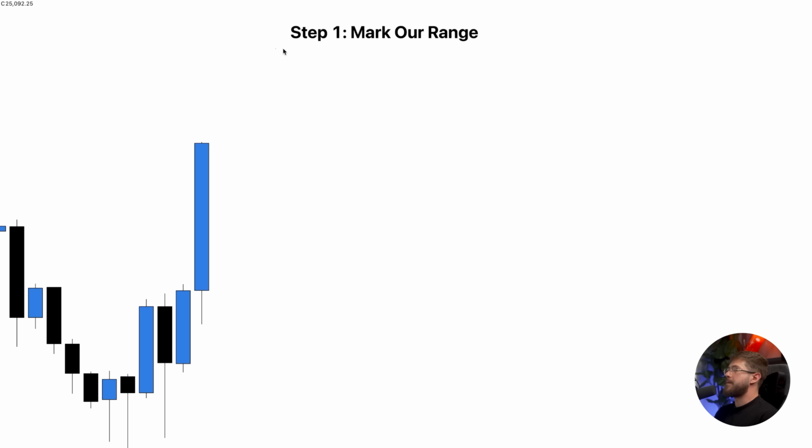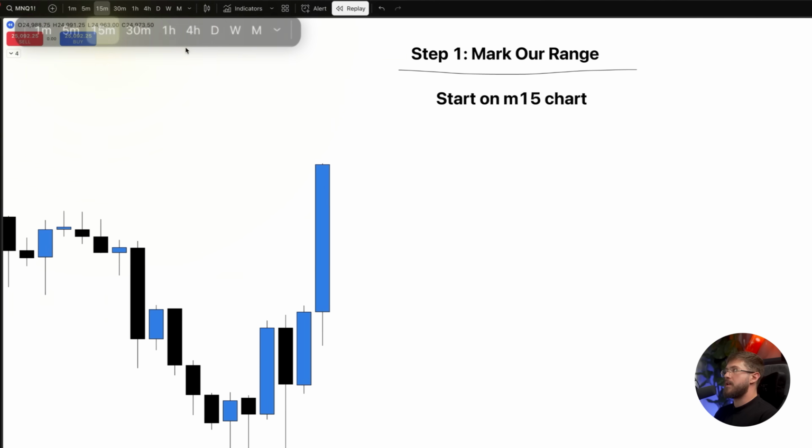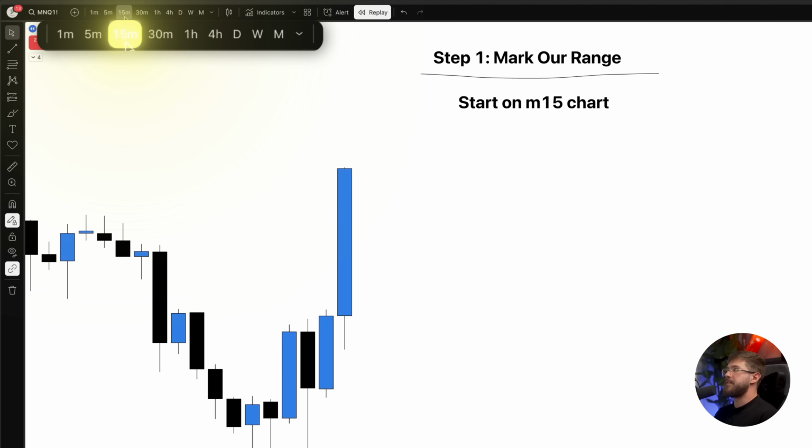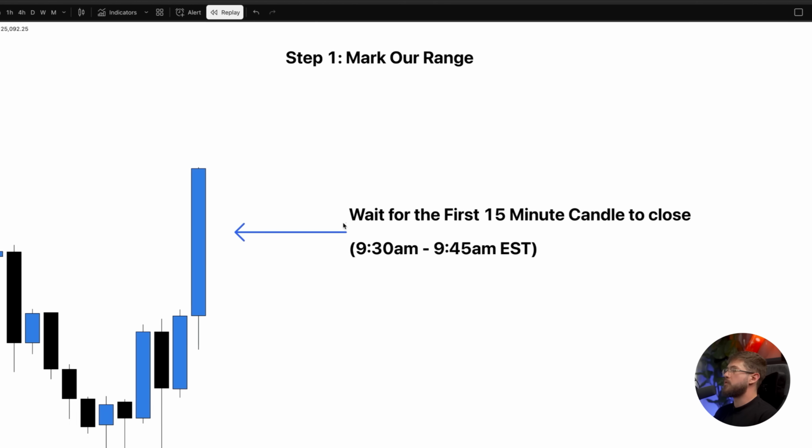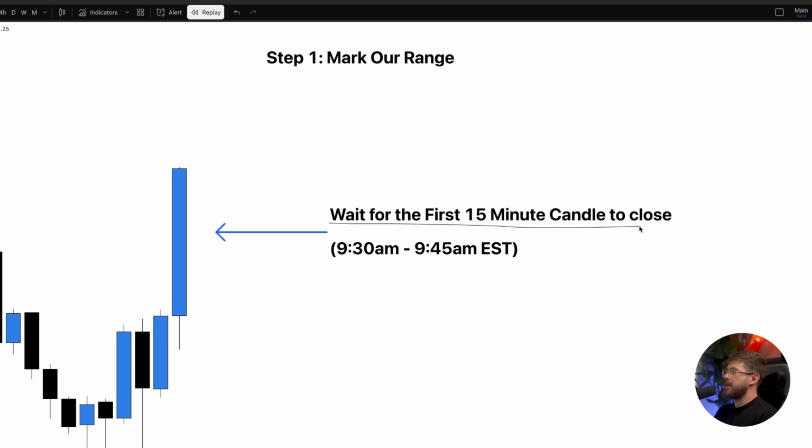Let's hop right into step number 1, which is marking our range for the day. Now, in order to do this, you want to start on your 15-minute chart. In order to get here, you're going to go to TradingView and click this 15-minute button. This means that each candle you see represents 15 minutes of trading time. Next, we're going to wait for the first 15-minute candle to close. This is the candle that happens at 9:30 and closes at 9:45.